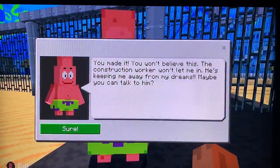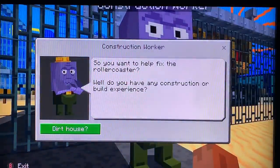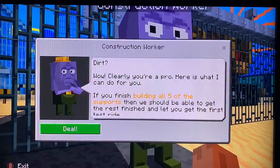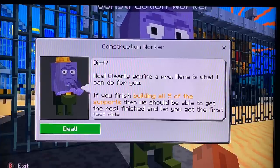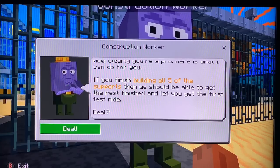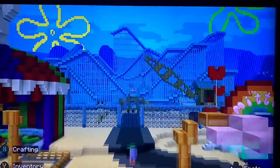Okay, you won't believe this. The construction worker won't let me in. He's keeping me away from my dreams. Maybe I can talk to him. Okay, fix the roller coaster. You're a pro. Here is what I can do for you. If you finish building all five supports, I'm about to get the rest finished. You're just right, deal. Excellent.